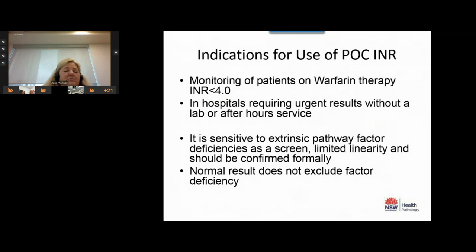So it's suitable both for monitoring long-term patients on warfarin therapy, so long as their INR is less than 4, because we know that's where the instrument is linear to, and also in patients requiring urgent results without a lab or an after-hours service where people have been trained.